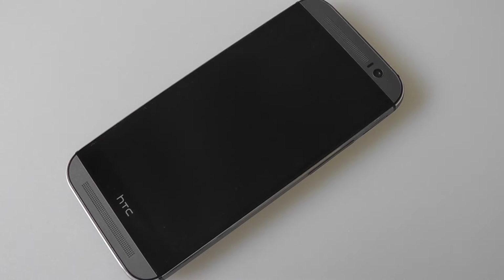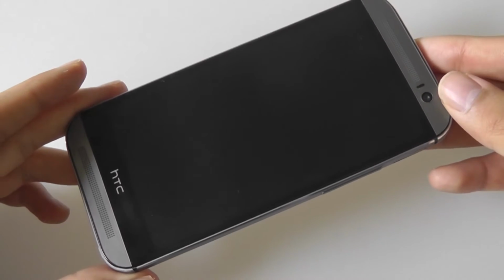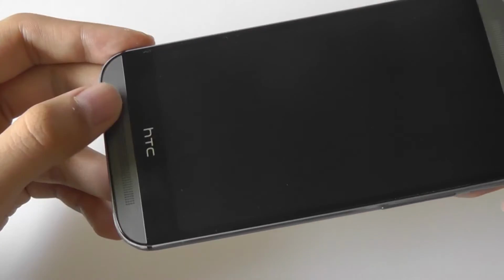As far as other features are concerned, the Windows version is basically the same as the Android in terms of hardware, but there are a few differences, of course, in the software. But taking a quick look at the hardware tour first, we have the AT&T variant in our hands. There's also a Verizon variant that you could have purchased. And of course, the One M8, just like the One M7 that came before it, has that famous HTC BoomSound speakers on the very top and also on the bottom.